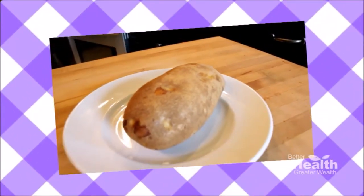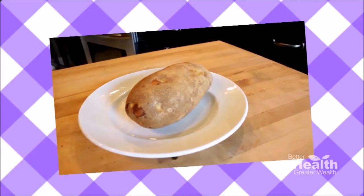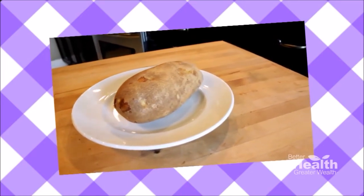Here's another one of Rob's food facts, and you're going to love this one because I do. Did you know that a medium-sized potato contains only about 110 calories and about 3 grams of fiber, so it's very, very good for you. Plus, it has a bunch of vitamins in it. So guess what? Skip the butter, skip the sour cream, and you're going to have a health-friendly potato. See you after the break.